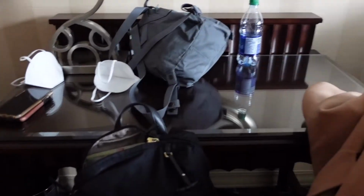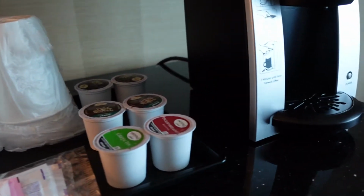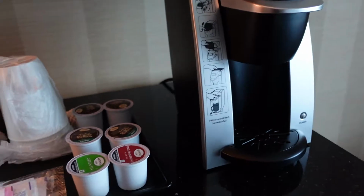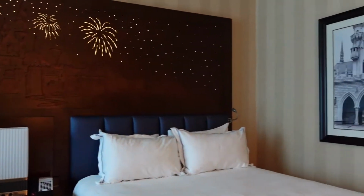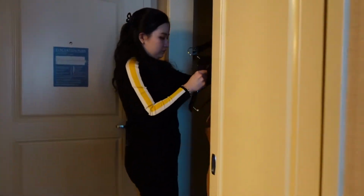We've got a table. Let's see how big the closet is. You've got a TV. You've got some coffee. Oh, what's this? Joffrey's! They have Joffrey's coffee here. Hooray! Oh, I miss Joffrey's. The first time we tried it was in Disney World. It was so good. It was right after we got on Carousel of Progress, so it was kind of needed. No shade to Carousel of Progress, it's the best thing ever.